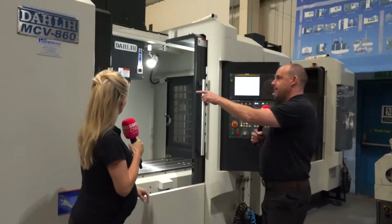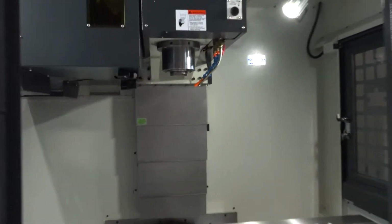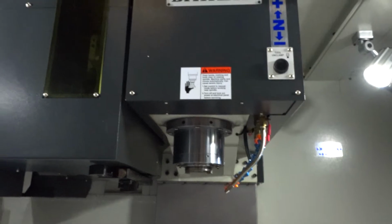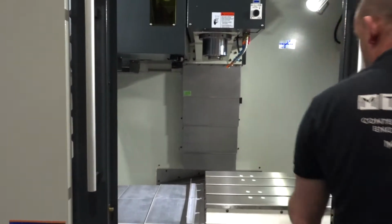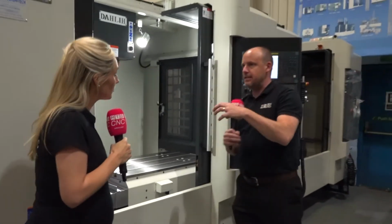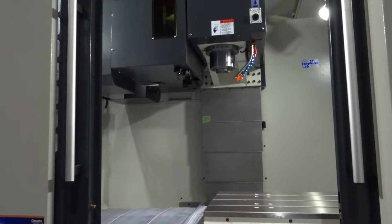Absolutely, and here's a Dali MCV 860. There's 3 of these they've just bought in for stock as well. Again, I mentioned the small turning centre. This is a small machining centre, perfect for every machine shop. Look at the Z height that you've got on this machine. They call this the gap. That is huge. If you were to add a 4th axis onto this, the daylight zone, you've still got plenty of scope for quite sizable parts. Again, FANUC control system.